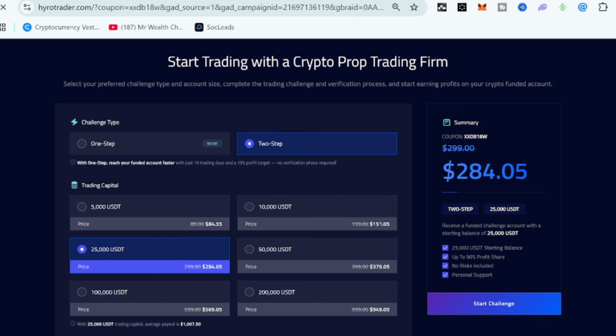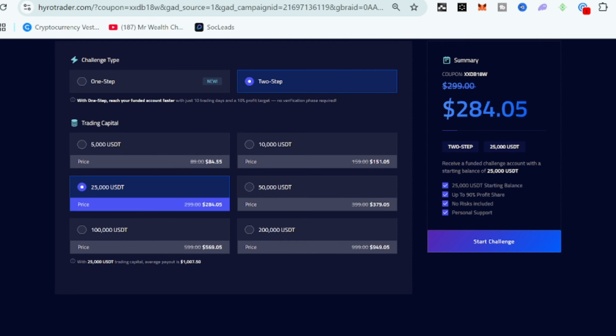Once you're on it, the next thing you want to do is choose the trading capital you want. Let's say you want a trading capital of 5,000 US dollars. That will cost you over $84 right now. A trading capital of $10,000 will cost you over $151. A trading capital of $25,000 will cost you over $284. And the one I went for was the trading capital of $100,000, which cost me over $569.